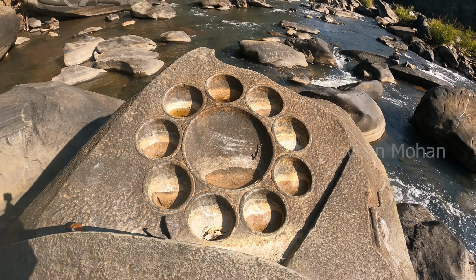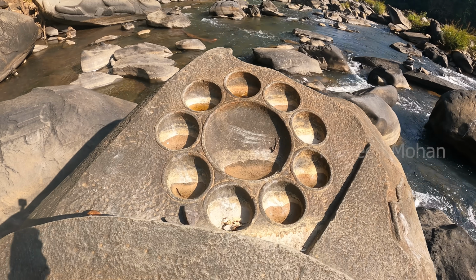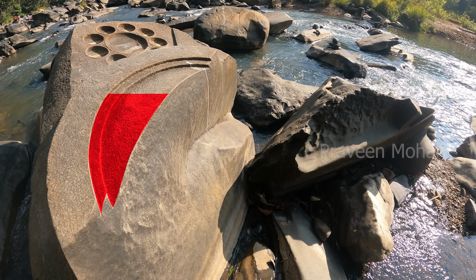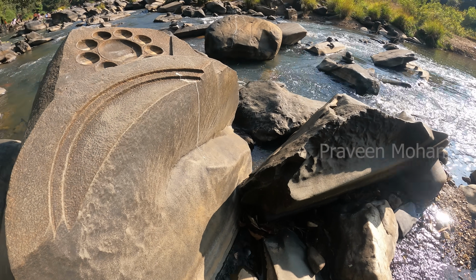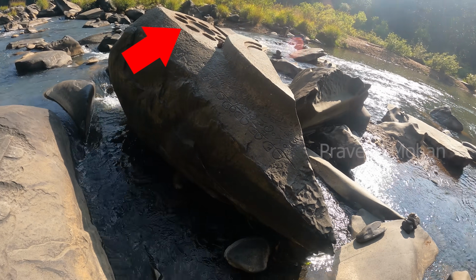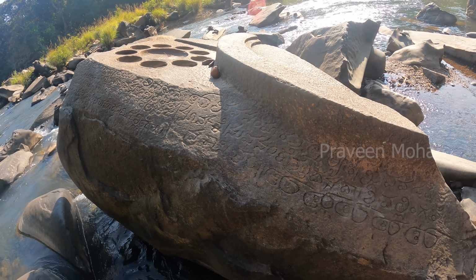Look carefully. Unfortunately, people have tried to destroy this extraordinary carving. In fact, if you see next to it, you see a much bigger circle, and it has been completely hacked off. We don't know what they were trying to show here. Did it have some type of advanced scientific information, and have we lost it because of this human destruction?